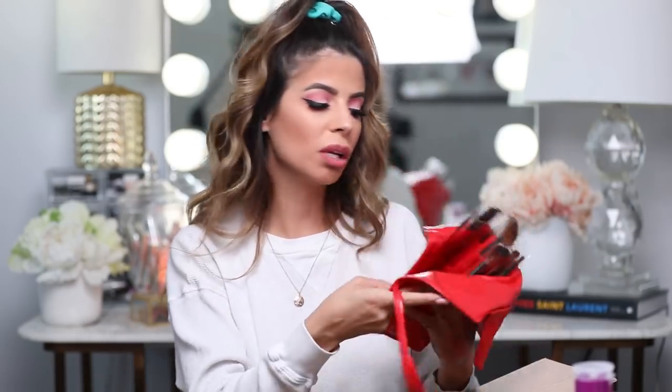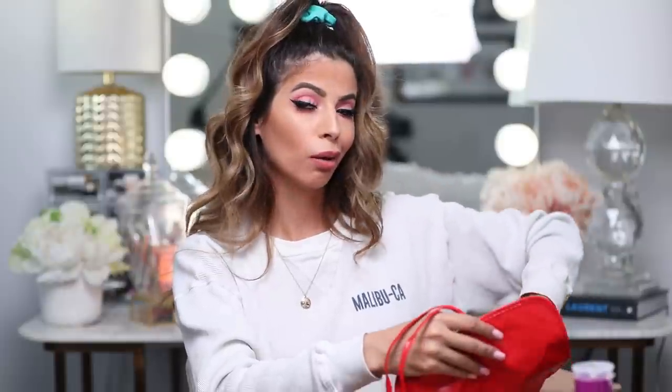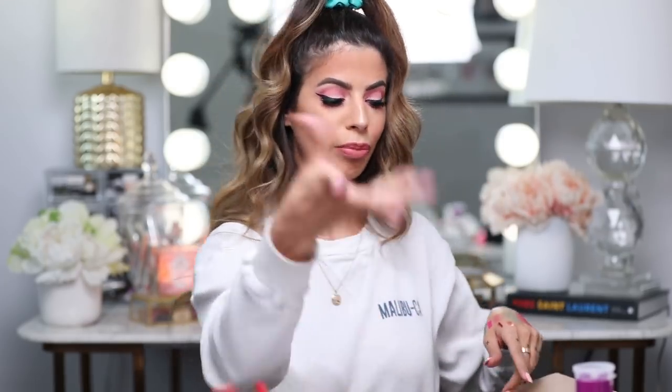The bag is a little cheap, but I mean, it's definitely doable. I'm not gonna complain about it that much. The bag I think feels better than the other bag, but it is a bigger kit, so brush kit's nice.